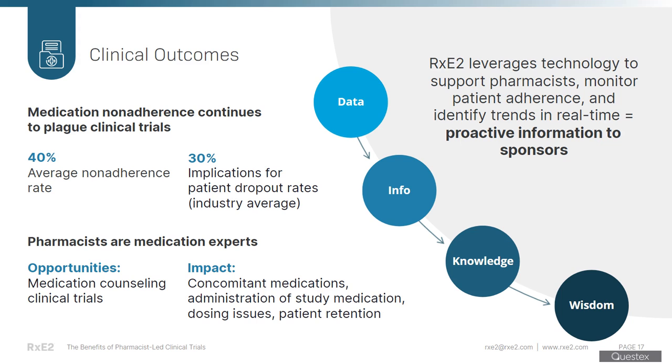When I first started counseling patients in clinical research about their medications, I have to admit I was a bit skeptical. After all, these are some of our most educated patients. They've read and signed the informed consent. They've had interactions with the coordinators, the investigators. They've likely received written instruction in addition to what's on the product itself. So they should know what they're going to do when they get home with it. However, what the data showed us was different.